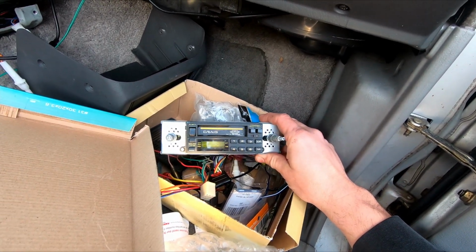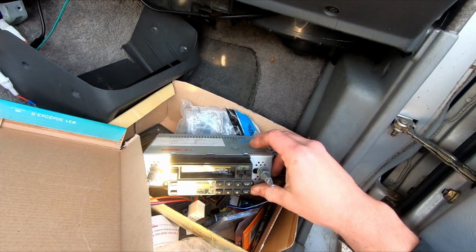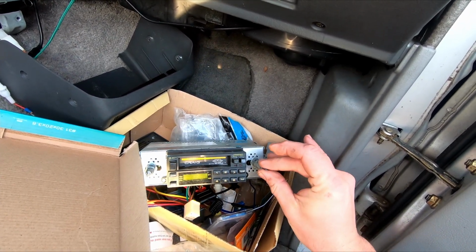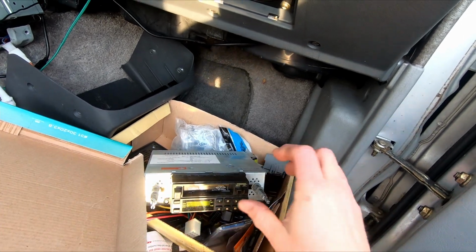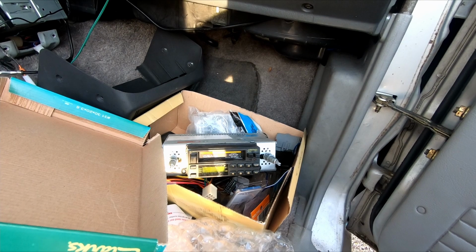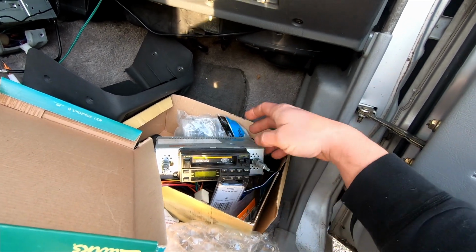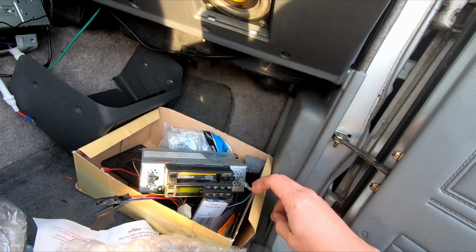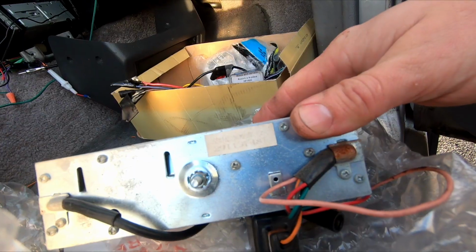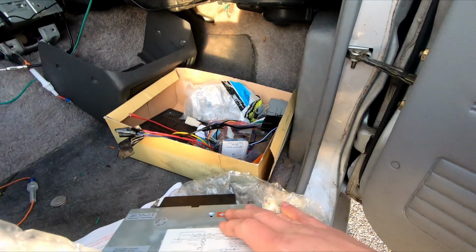This is a Craig, one of those, I forget what these were called. They just had like the 2 big knobs, and this could just stick through like a small hole in the dash kind of a thing. But you know, it's vintage 80s stuff. I don't know, it's a serial number, I can't make it out.